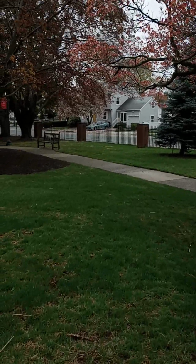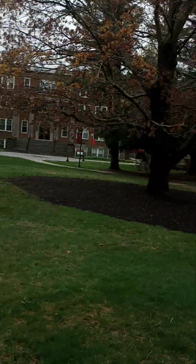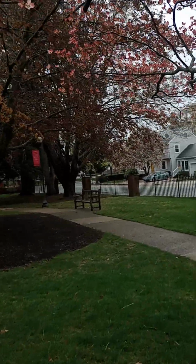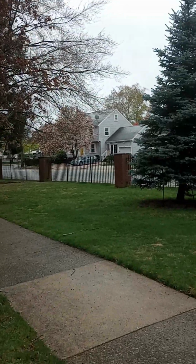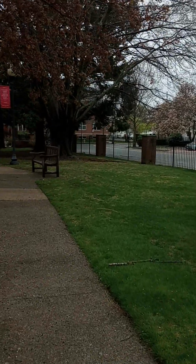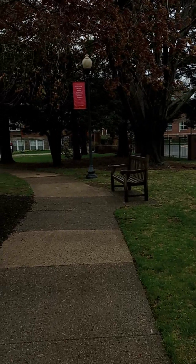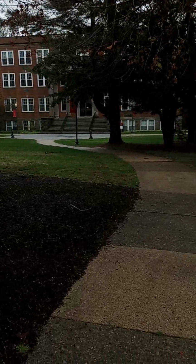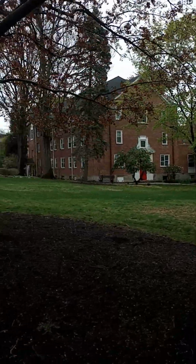On this sidewalk, there used to be 3 park benches. Obviously, one missing here, one missing way down there, but this one is still around. A little wet on this Saturday morning to sit on, but it'll be there tomorrow, and it should be a little drier. Once again, the Monroe Dormitory.